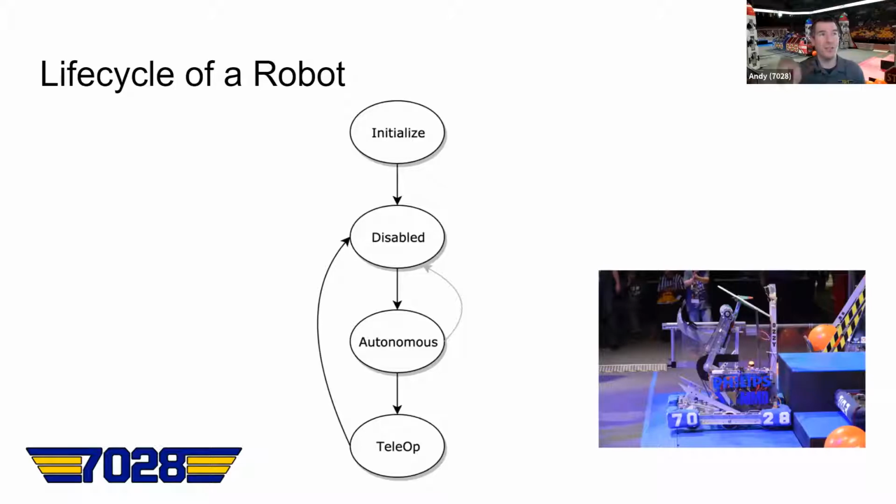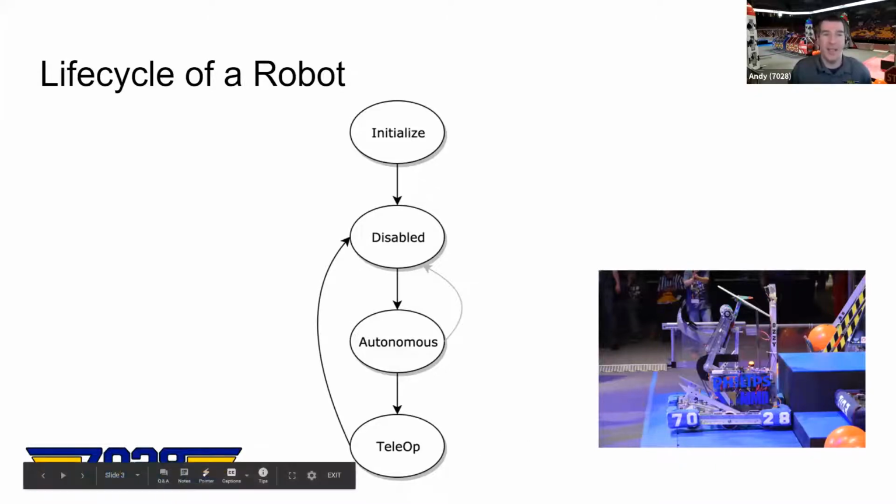And the robot could go back to disabled if you emergency stop it or if the event ends prematurely or something, it could move back. But the normal flow would be for it to then move into teleop, and it'll stay in teleop for the remainder of the match. And that's when you would use your Xbox controller or your joystick to drive the robot around. You can still use autonomous functions during that time, but it would be teleop operated. So maybe you have some buttons that control certain autonomous functions. And then once the match ends, it moves back to the disabled state.